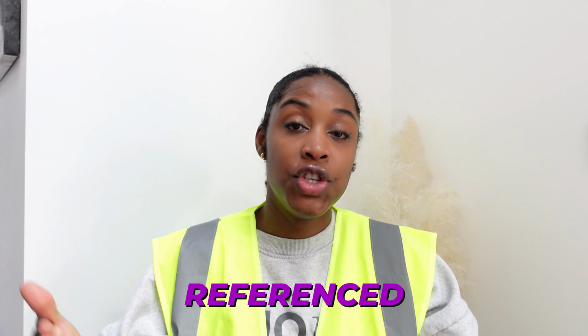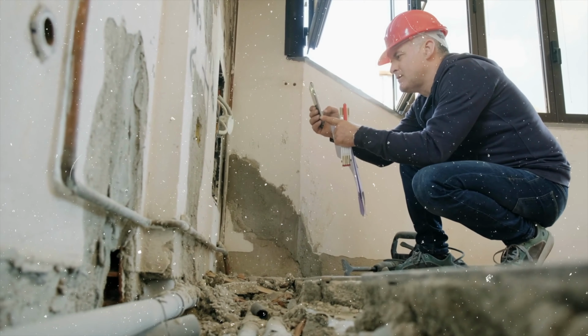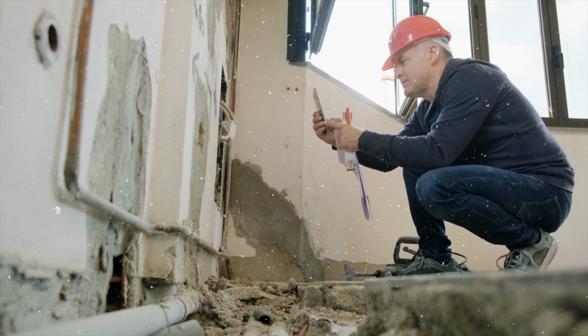That's the top tip. And a bonus tip as well, if you are planning on taking photos inside the house, and also if you do a lot of block viewings all in one go, just so you can stay organised and referenced, and you know which photo goes with which house. If you take a photo of the front of the house outside, or even the front door, then that acts as a good reference, so that you know all the photos after that are to do with that house. So that's a bonus tip for you.